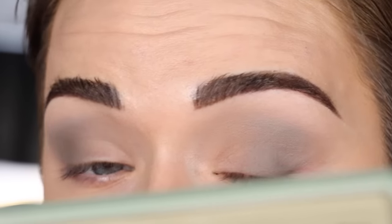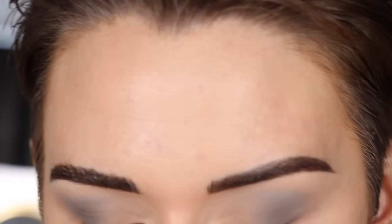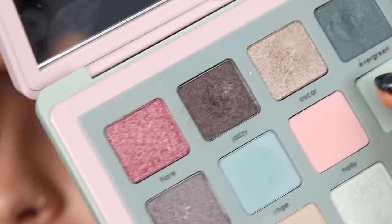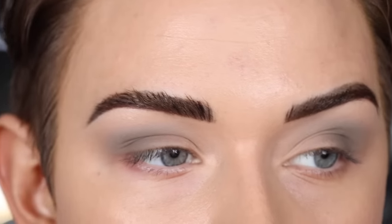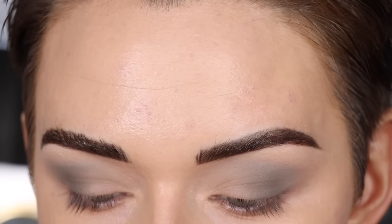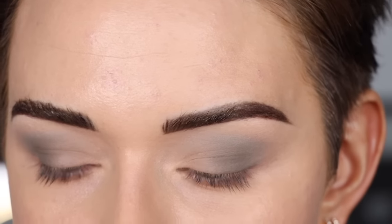Okay. Now I think I wanna add a little more of that deeper one. Or should I just go with the shimmer? Let's do the shimmer part first. So, I'm gonna take Oscar on my finger. And we are going to record this part. And this is gonna go on the inner half of my lid. I think I used this shade before, didn't I? Oh, I like this one.